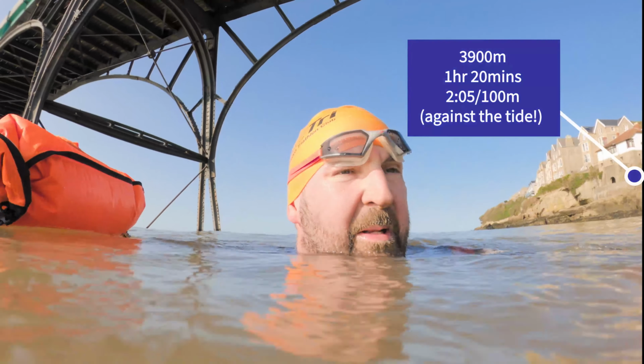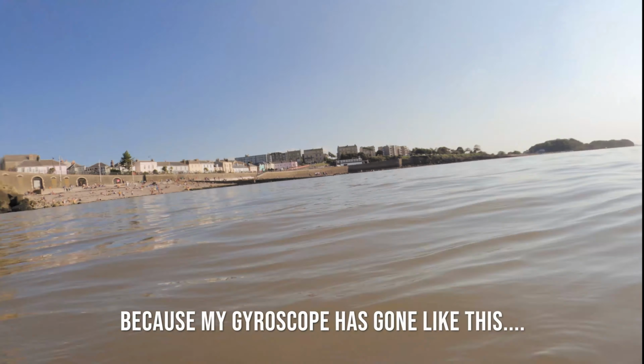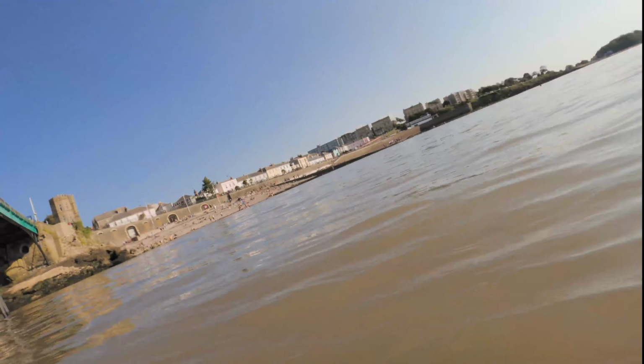That's it, done. Hour and 20 minutes, just short of 4k. Not sure if that's the longest swim I've done, but it feels like it. All that remains, I need to head back, stagger up that slipway like a drunken fool, with my gyroscope, which is kind of down there.